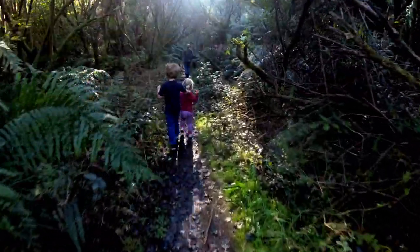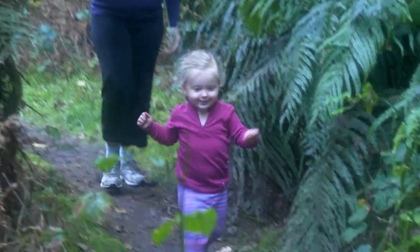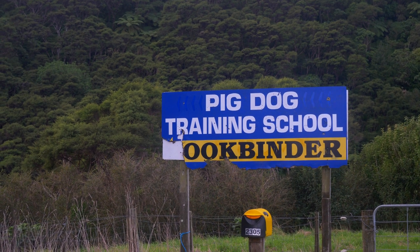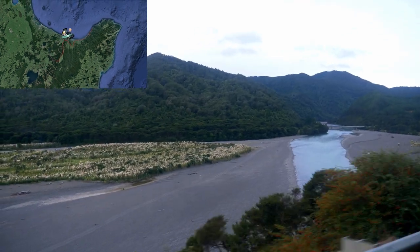Unfortunately, we found no treasure today. Oh! It's for me! Hey Joey, check it out. Pig dog training school. About 3 hours away is our next campsite, right on the beach.